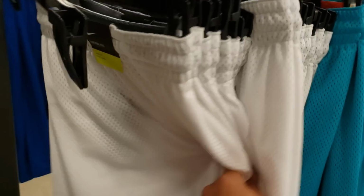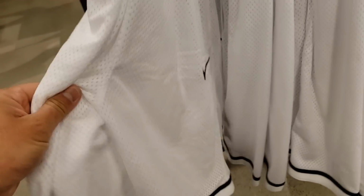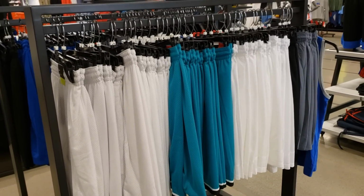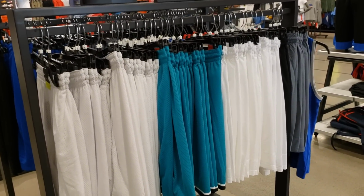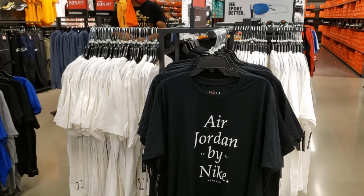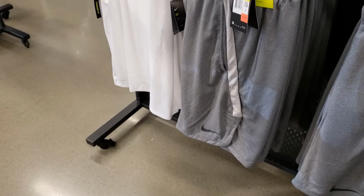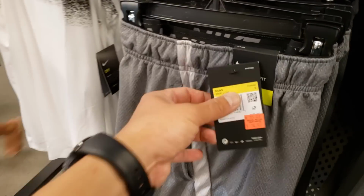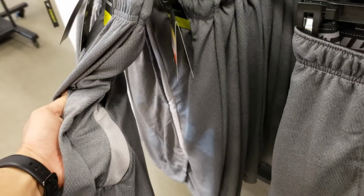Basketball shirts for 20 bucks. Kind of mediocre though, not super thick. They're all focused just on the weight, so it's super light, not a fan. One of the $15 shirts, not too bad. One of the old OG shirts. I think these are running shorts, going for 15 bucks. But yeah, that's about it.